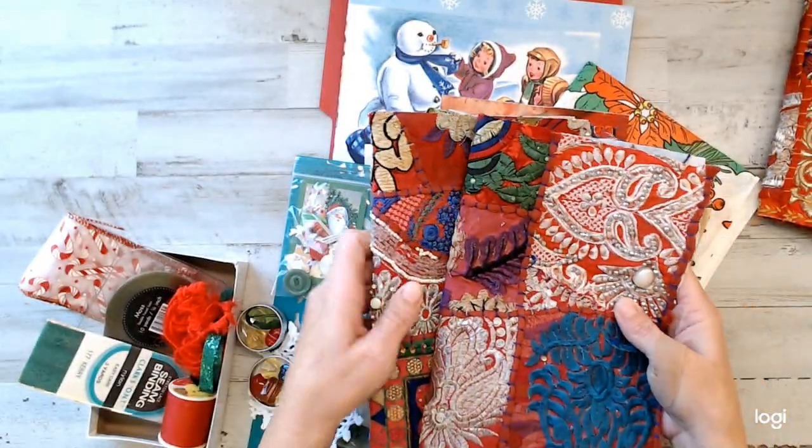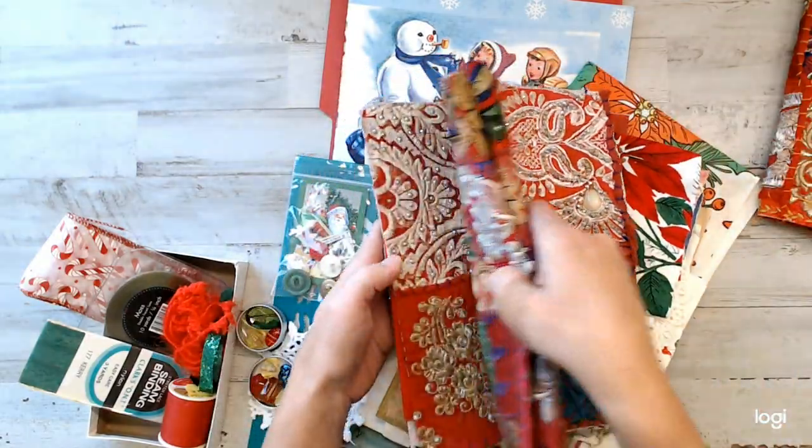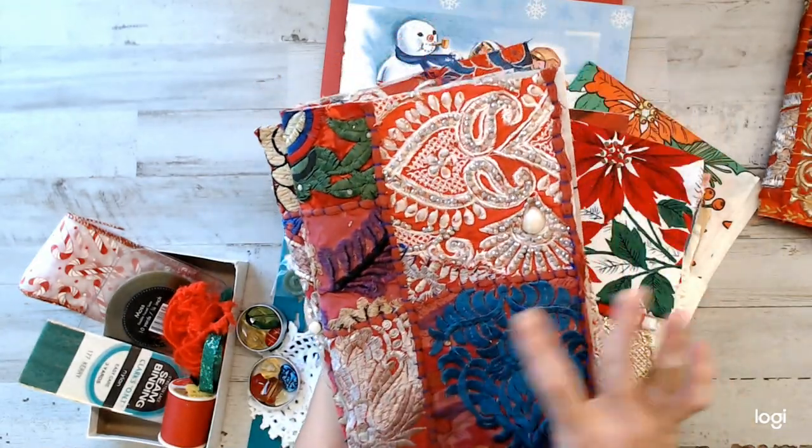And again, this is my gift. I haven't even dug into the kit yet. I'm showing you different pieces because they're all so different. It's hard to show you one of them because they're all made so differently.